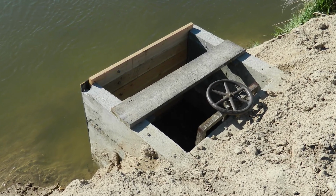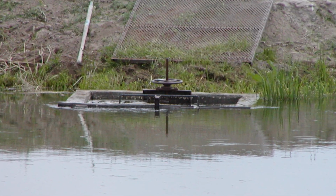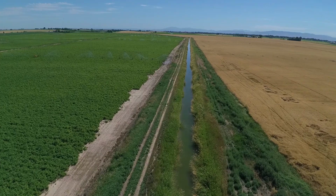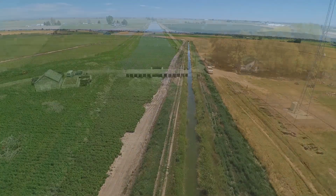Everywhere a lateral takes off the main line, there's a head gate. Head gates are how we control the amount of water entering a lateral. There are over 500 head gates on the system, delivering water to about 450 water users.